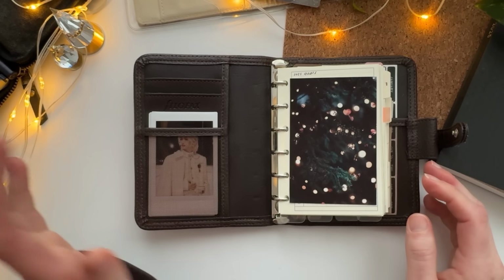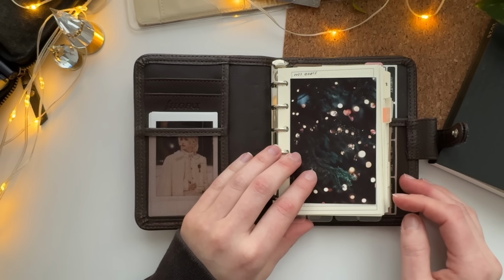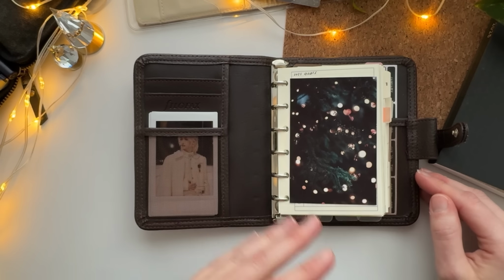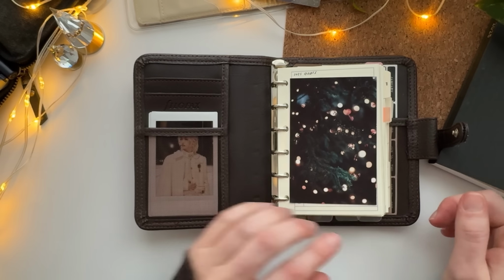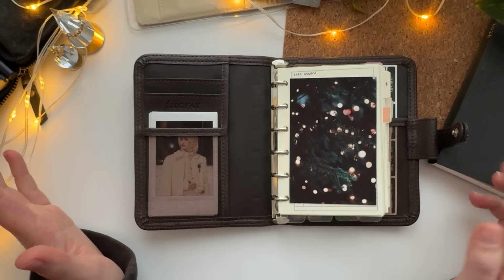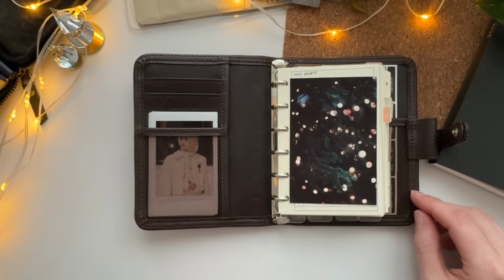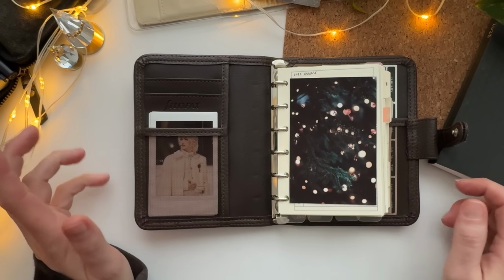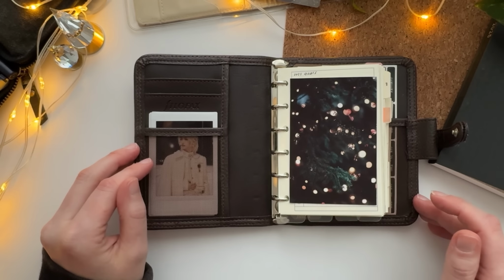I just popped in my 2025 pages. I still have 2024 in this planner because I'm about to head out on vacation, so I need this year and next year available to me for filling out habit trackers and things like that. So I thought we would just do a little bit of a flip through so you can see what things look like for 2024 and then what trackers and pages I've added for 2025.